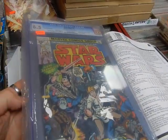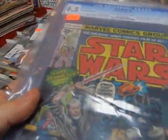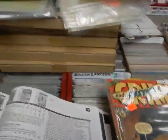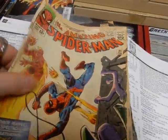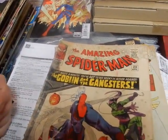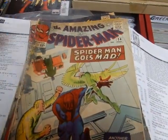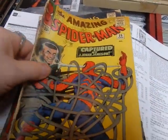We do have those available, and I do ship. If somebody else sees it and this guy from Perrysburg doesn't stop in in time, I'll ship it to you. Some other stuff that we have, I got a price up on some of these old beat up Spider-Mans. Most of these are like $20 a piece. If they're in good condition, they're like $40 to $60. But here are some old beat up Spider-Mans.